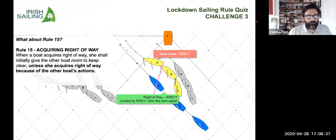So for those that answered yes, it should influence, not in the context of acquiring right of way. It acquires right of way through the actions of yellow, who bears away, establishing the overlap, creating the overlap. Okay?